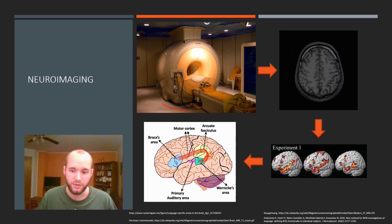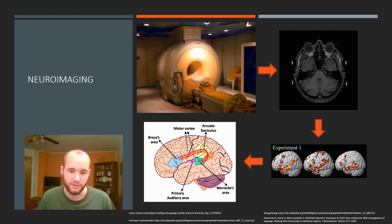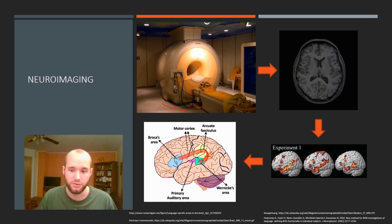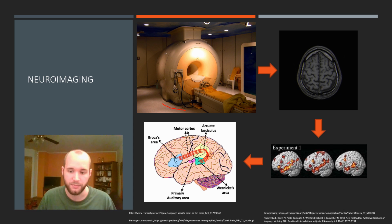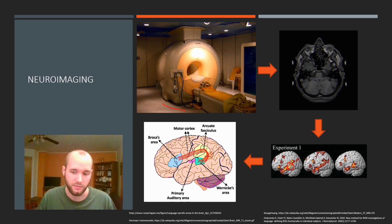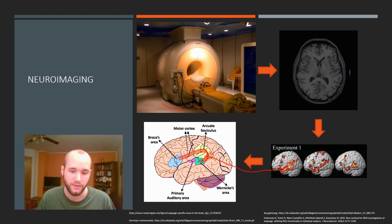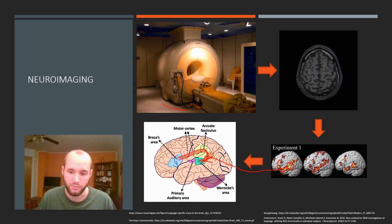This example down here actually shows the results of a language task. And what we can see here is that there are clear activations in some of the usual suspects that we may be interested in when researching language. For example, here you have what most probably correlates to Wernicke's area. So you have some activation there. And you also have some activation in the so-called Broca's area right here.